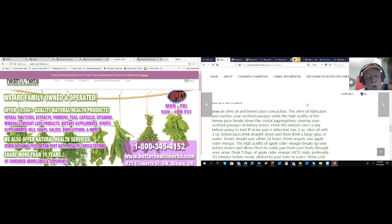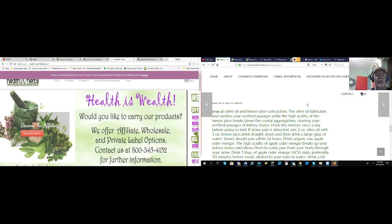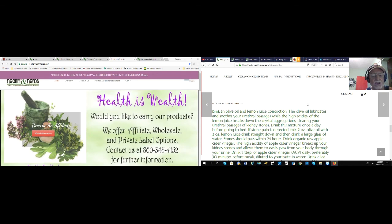If you have a lot of stones, and you know you do, you can do the olive oil and lemon juice concoction that will soothe and lubricate the urethral passages, while the high acidity of the lemon juice breaks down the crystal aggregations, clearing your urethral passages of kidney stones. This will get rid of kidney stones, and it's a drink you make at home. And whenever you're using lemon, use fresh lemon, never lemon concentrate.